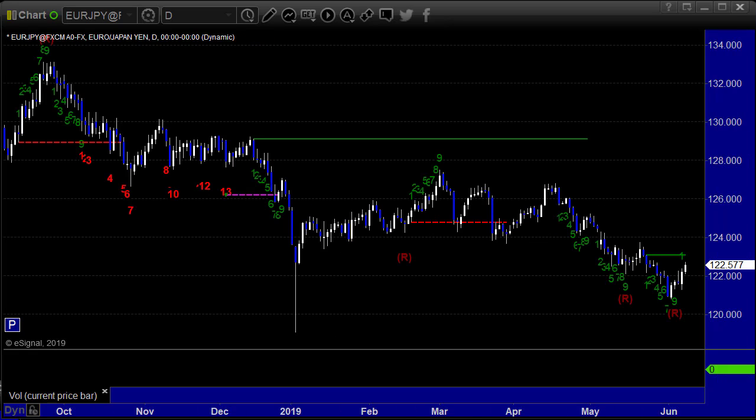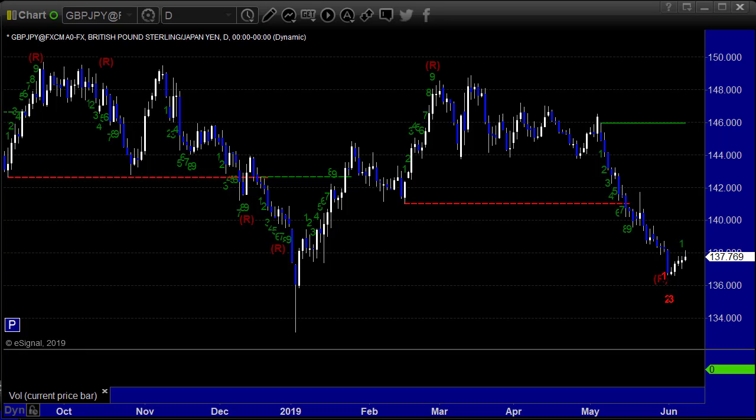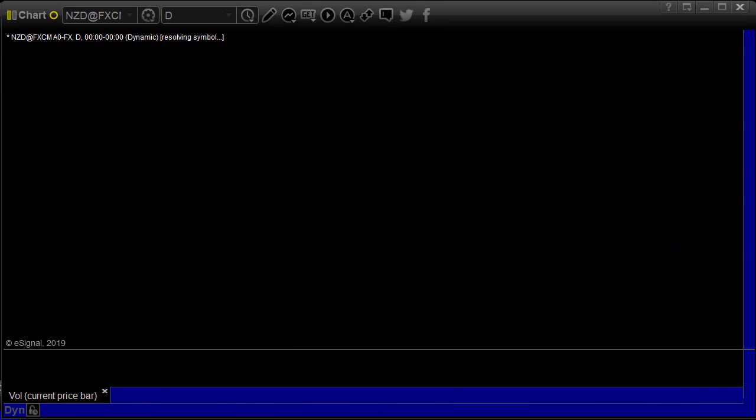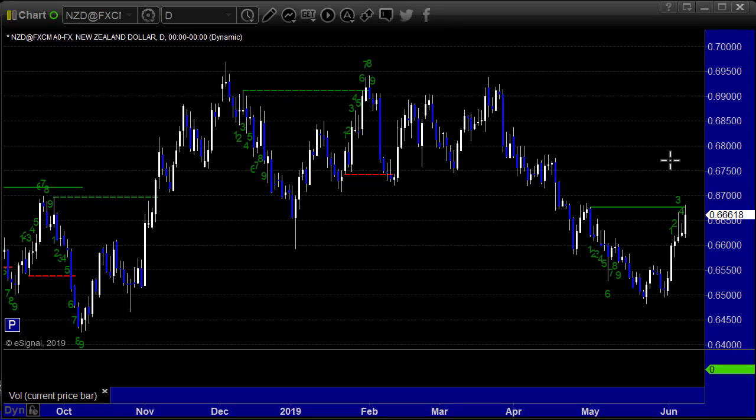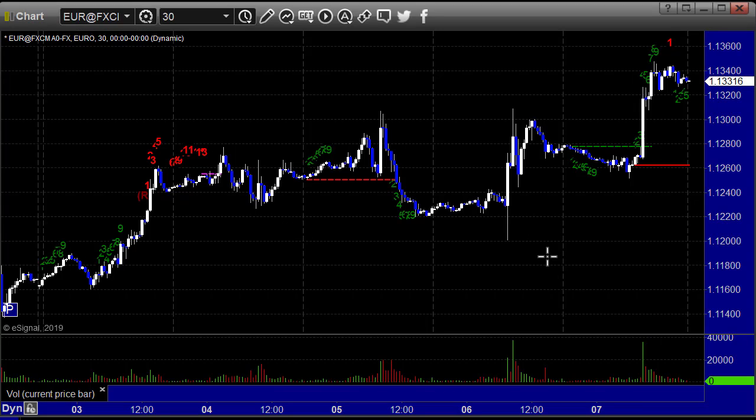Euro yen hasn't been doing much. The pound yen did come back a bit this week, but it's been down generally speaking. New Zealand dollar pair bounced a bit. So we've just been stuck in this kind of horrifying range for a while now on the Forex pairs.